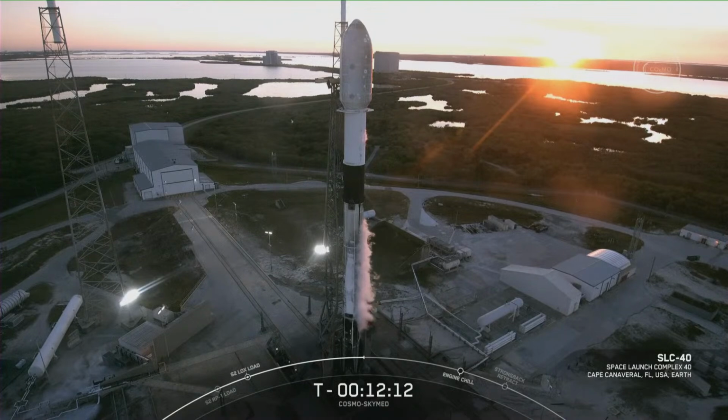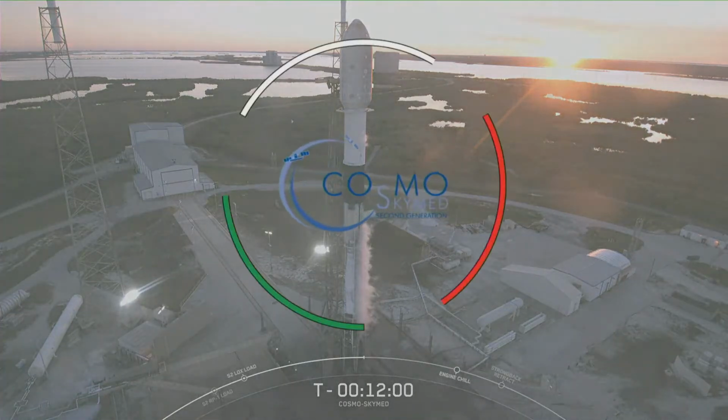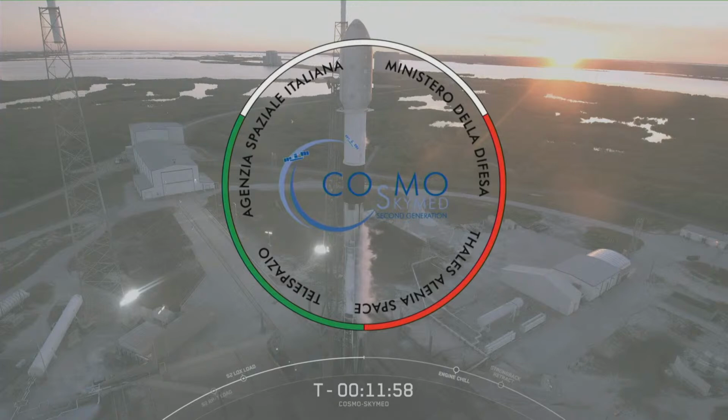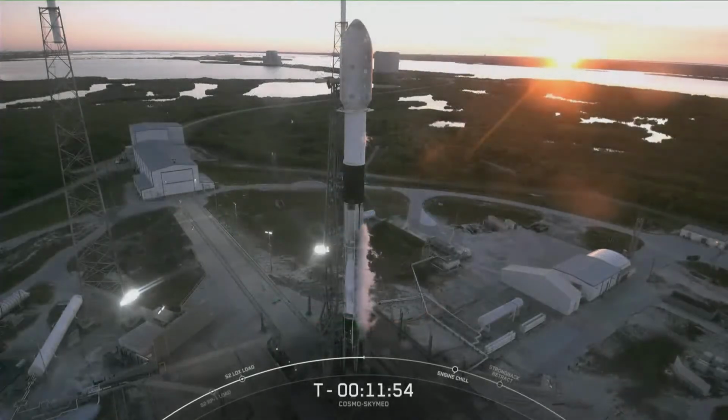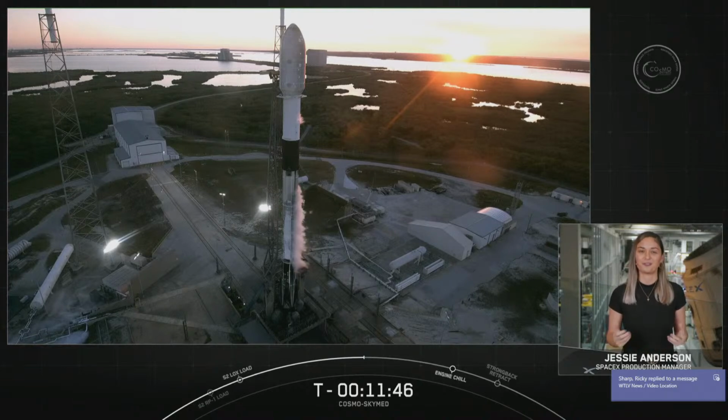On your screen is a live view of Falcon 9 awaiting its 6:11 p.m. Eastern Time launch from Space Launch Complex 40 at Cape Canaveral Space Force Station. Good evening and welcome to our launch coverage of Cosmos SkyMed second generation FM2 for our customer Thales Alenia Space. My name is Jesse Anderson and I'm a production and engineering manager for Falcon here at SpaceX, and I'm joining you today from our SpaceX headquarters in Hawthorne, California.